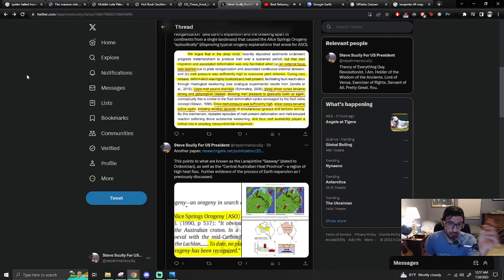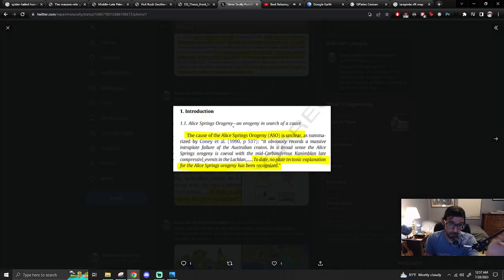Okay. And then another paper. This one says, and I quote, "The cause of the Alice Springs orogeny is unclear, as summarized by Coney et al. 1990, but still it's pretty fair. It obviously records a massive intraplate failure of the Australian craton. In a broad sense, the Alice Springs orogeny is coeval, simultaneous, with the mid-Carboniferous Caniblin late compressive events in the Lachlan."